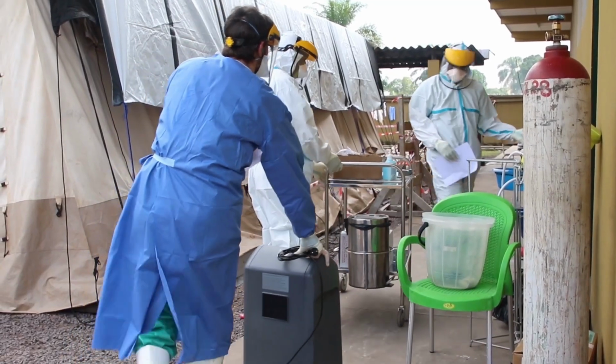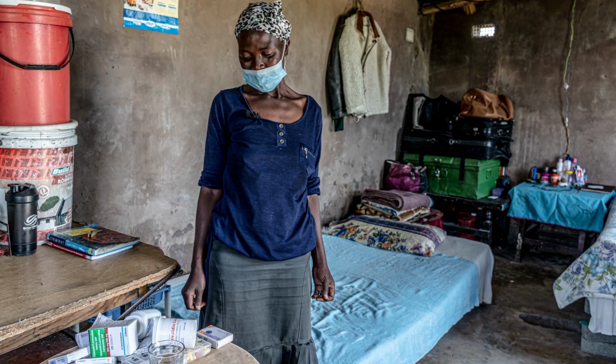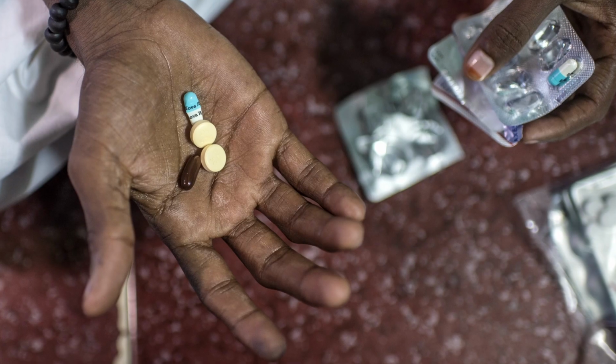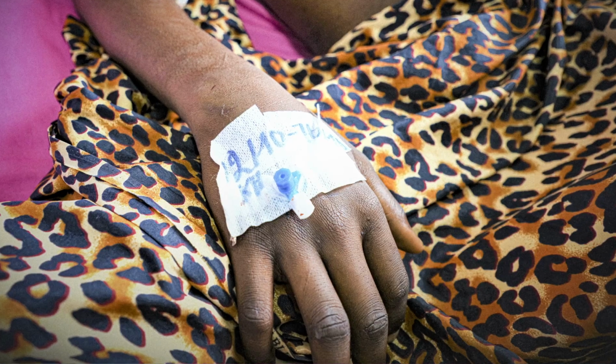A stockpile is a large accumulated stock of goods or materials, especially held in reserve for use at a time of shortage or emergencies. Stockpiling of medical products such as tests, medicine, and vaccines is a key strategy to help us prepare for and respond to a health emergency and save lives.